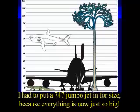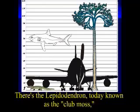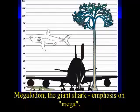I had to put a 747 jumbo jet in for size because now everything's just so big. There's our fossil cattails. I don't have the calamites in here, the fossil horsetails, but they're about the same height, which is the same height as the tail on a 747 jumbo jet as it sits on the ground, give or take. There's a lepidodendron, today known as the club moss. That tells it all right there. Club moss, club tree, same thing. And, of course, our giant Sarcosuchus imperator and Megalodon, the giant shark, emphasis on mega.